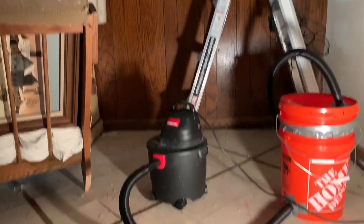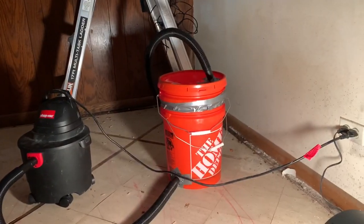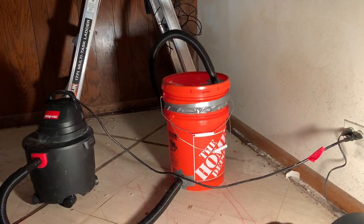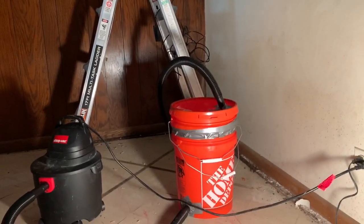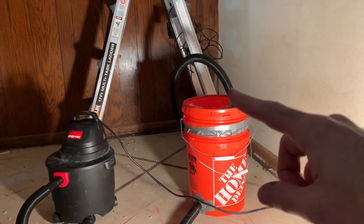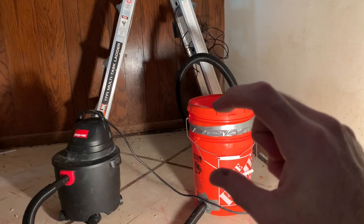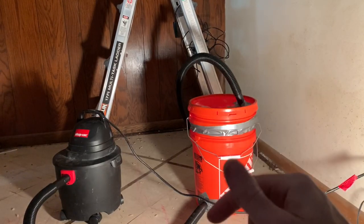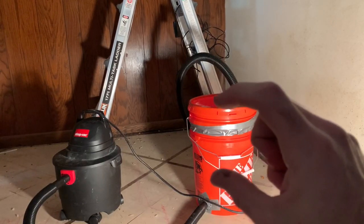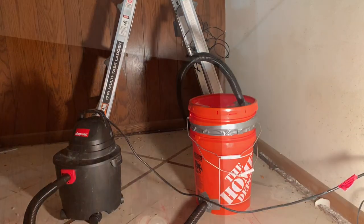So this is vacuum A. That's what we're sucking from. It goes into this vacuum, into the bottom bucket, as you see. There's a second bucket with lots of holes drilled in it, and the tube I'm using to vacuum them comes out of that. So they're going in this second bucket right here, and they're not getting sucked into the vacuum, so none of them are getting hurt. So don't think I'm killing them.